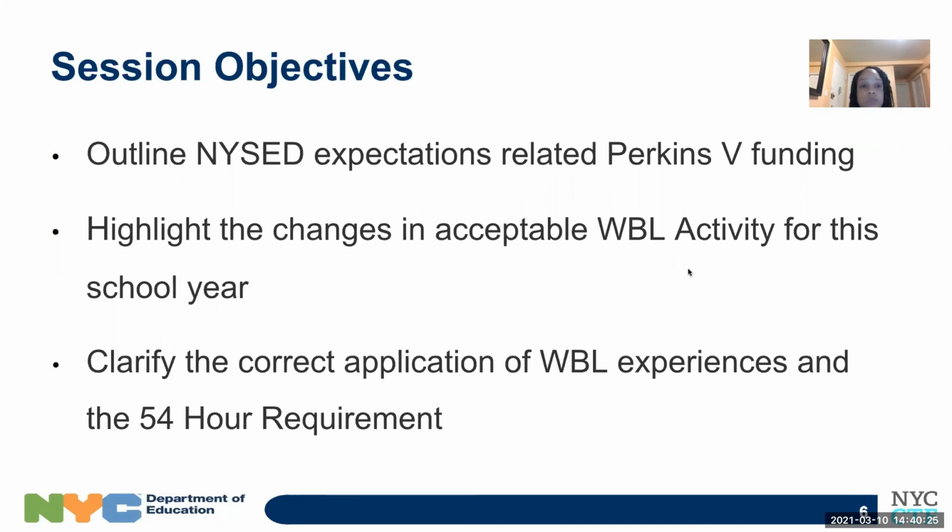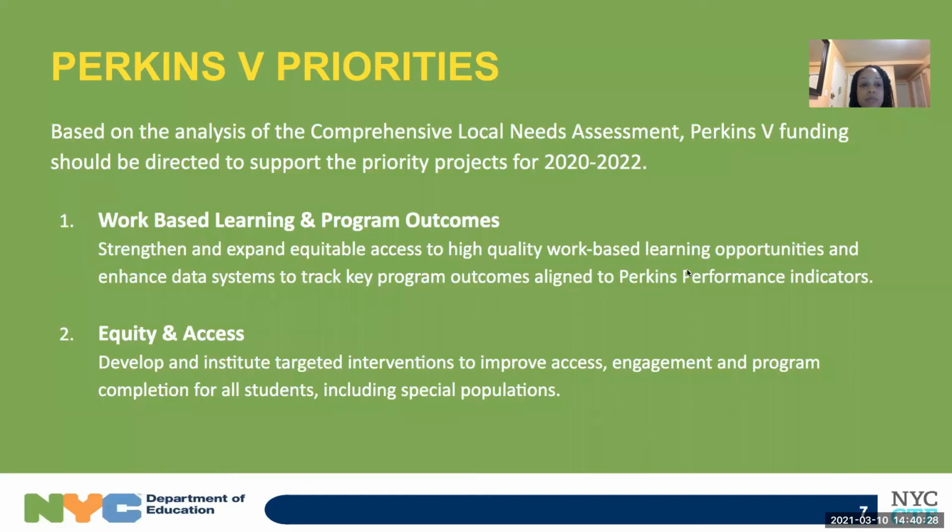And so moving to the next slide. Just pinning this back to the Perkins 5 priorities, through the Comprehensive Local Needs Assessment, the CLNA, which Chrisanne has dived most deeply into in the last office hours that we had last week. We want to make sure that folks understand that the funding should directly be supporting the priority projects for this school year, which are work-based learning and equity and access.